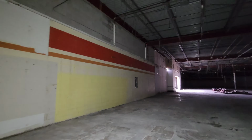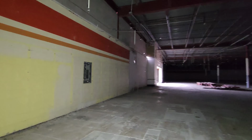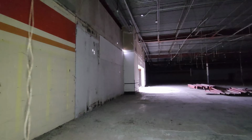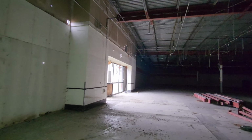I know a few other people have been in here, so I'm not necessarily worried. Okay. There's a pigeon. So, some of the old paint from Kmart way back when. You got your circuit breaker box here, and you can see daylight coming through it. Because they chopped off part of the building, I think the mall was here. This entrance here would go into the mall.